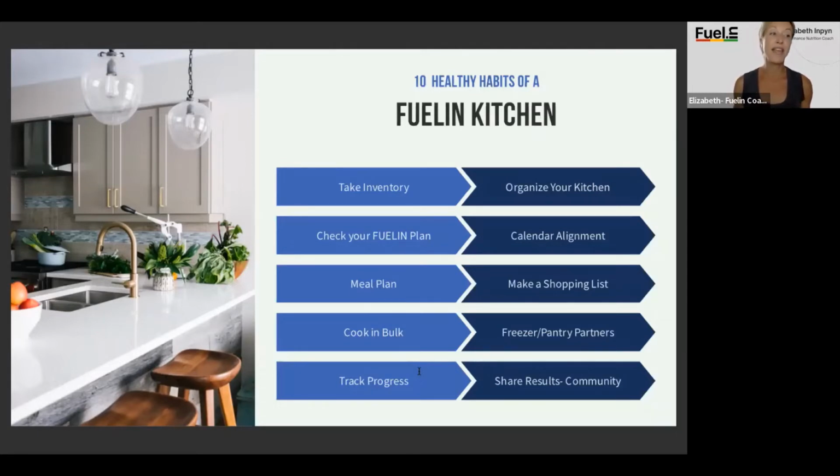What can you pick from the pantry? What do you already have that you can use to bulk up meals? Utilizing the tools and space that you have to help make your life easier down the road.